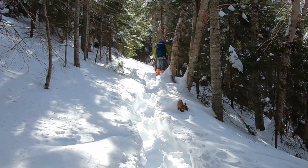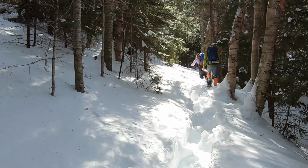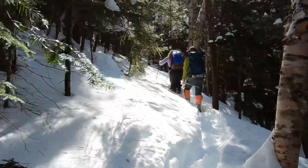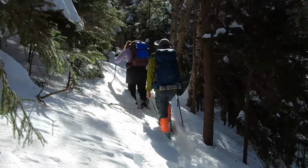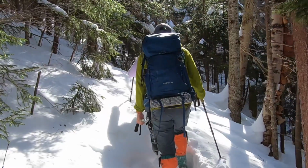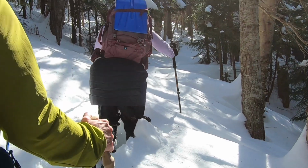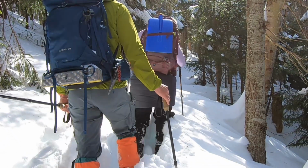All right, we are still making our way up to Zeta Pass. I have our mileage at like 2.9 miles, and we're almost 3 hours in. So we're kind of moving at a 0.5 mile an hour pace on the trail breaking. But it's really quite deep. Let's see. This is why I thought the shovel was... This is powdery.